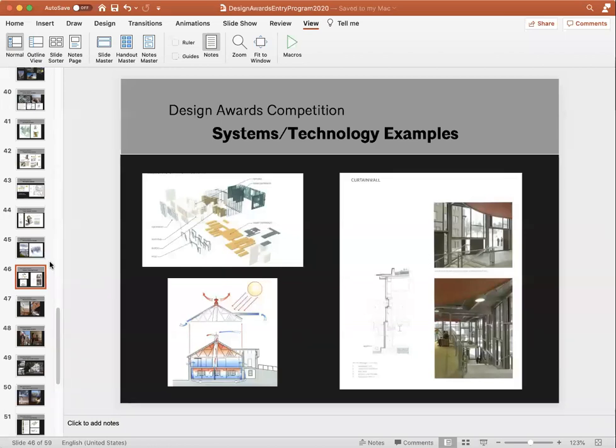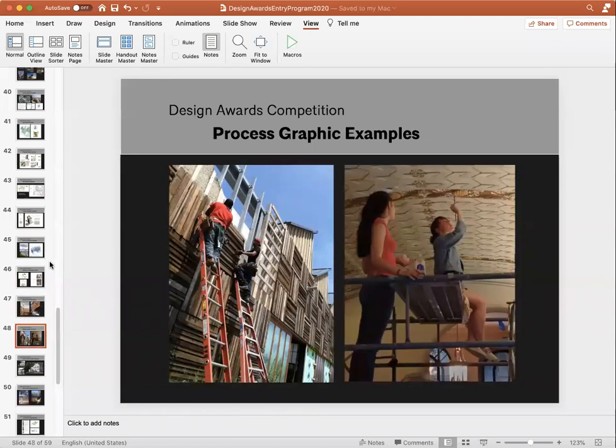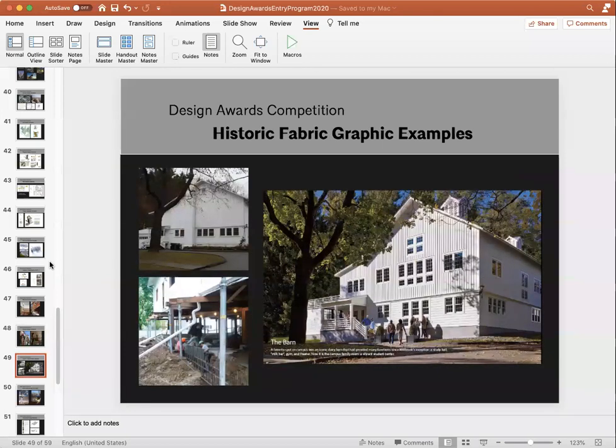Same thing here. If you have material systems, wall sections, anything that you did that's special that you can add to the jury's understanding is great. And then I think the next few slides go through some different ideas of materials. You have scale on the things, process examples, especially if you're doing restoration, and we'll get to before and after, but how you put things together.